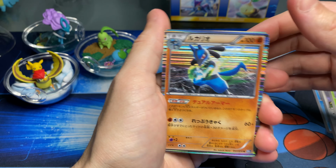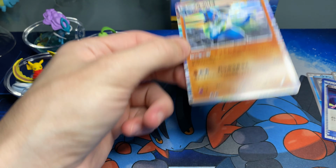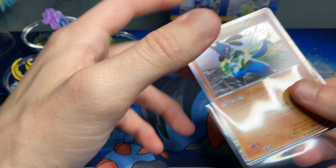Turtwig. Oh, dude, look at that, we got Lucario. Beautiful card, we got that ray gun. I'll take it. Dude, that's awesome, man. These holos keep cutting me off.